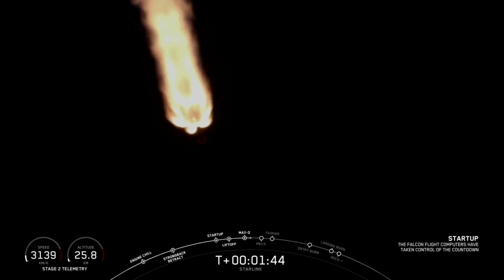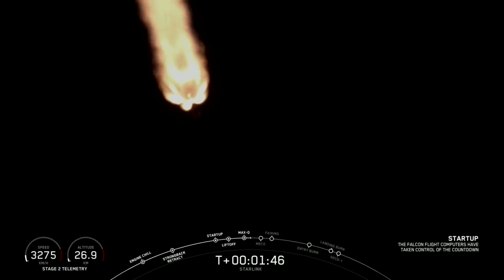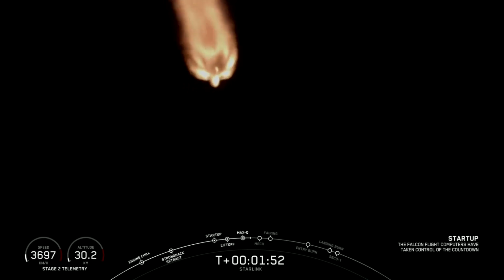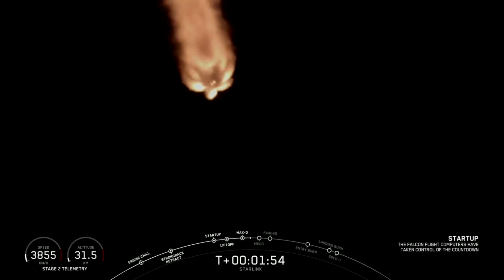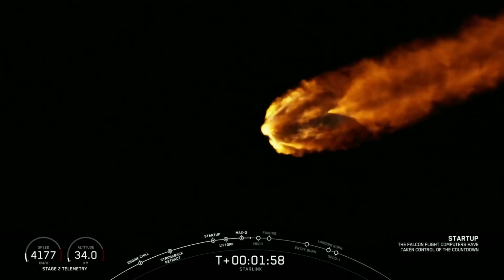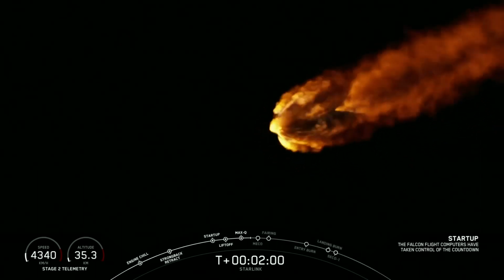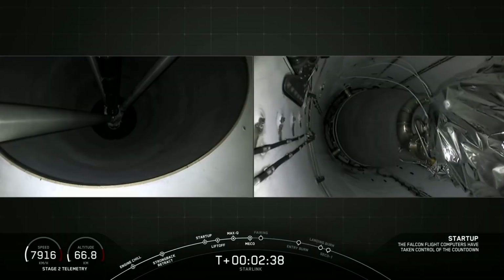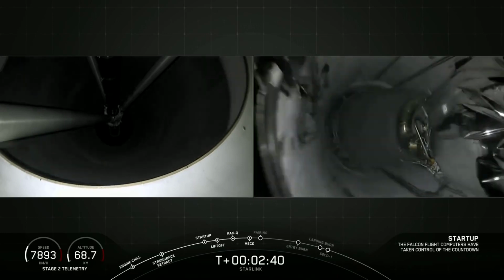That's when those 9 Merlin engines you can see burning on your screen right now will shut off. Shortly, only a few seconds after that, will be stage separation at 2 minutes and 35 seconds, quickly followed by SES1. That stands for second engine start 1. That's when that single Merlin vacuum engine will ignite after stage separation. Stage separation confirmed.